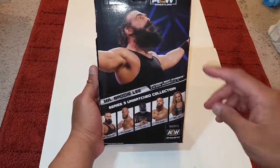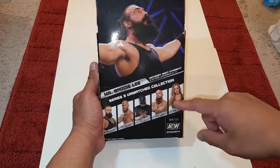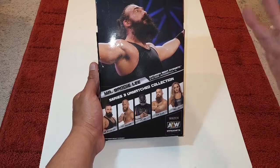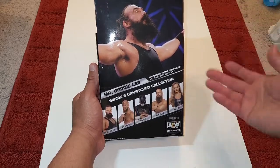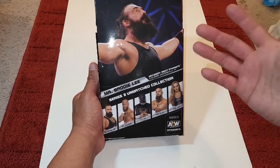Also in this line, I mean, you do get to see this awesome picture of Brodie Lee. But in this line, I'm a fan of the Dark Order. I love this whole clique. I think they're awesome. I remember when they were still bad guys, right? Or tried to be the main heels. But now they're so over, just because everybody loves them.